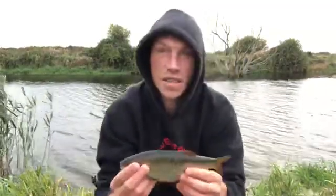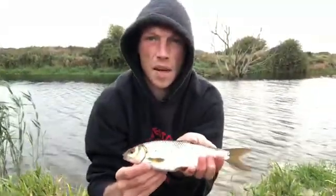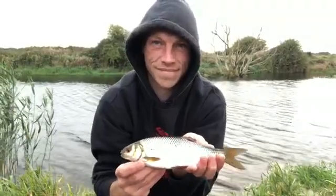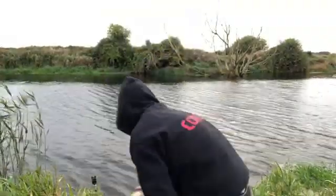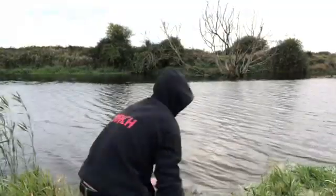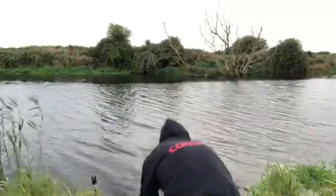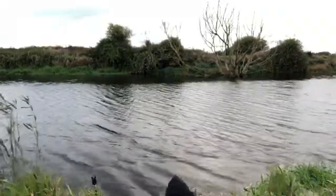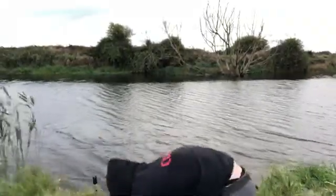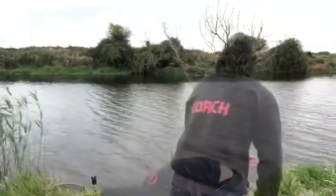But yeah, the other day I didn't record it, but I came down there and I had about 3 or 4 this size. So yeah, cracking roach. That's generally why I come down here for them. That's what I'm after. I think most people are on the roach fishing, to be honest with you. But generally when I'm down here, I can catch them.